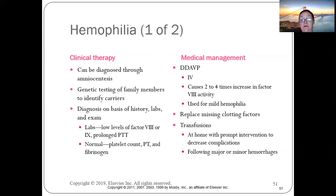The parents have gotten very good at this. The parents can do the factor VIII a lot of times. They will have to do factor VIII quickly after major trauma or some hemorrhages. If they start having hemorrhaging, they'll have to do the factor VIII.